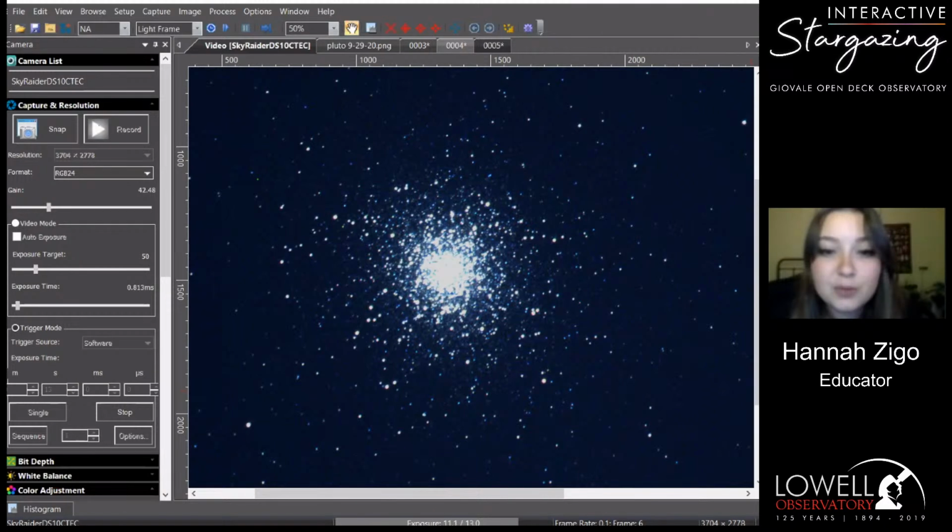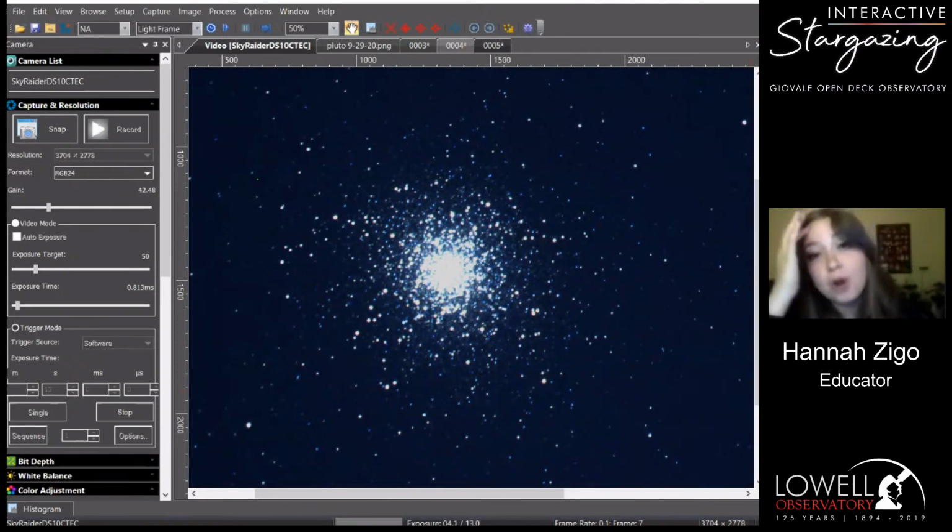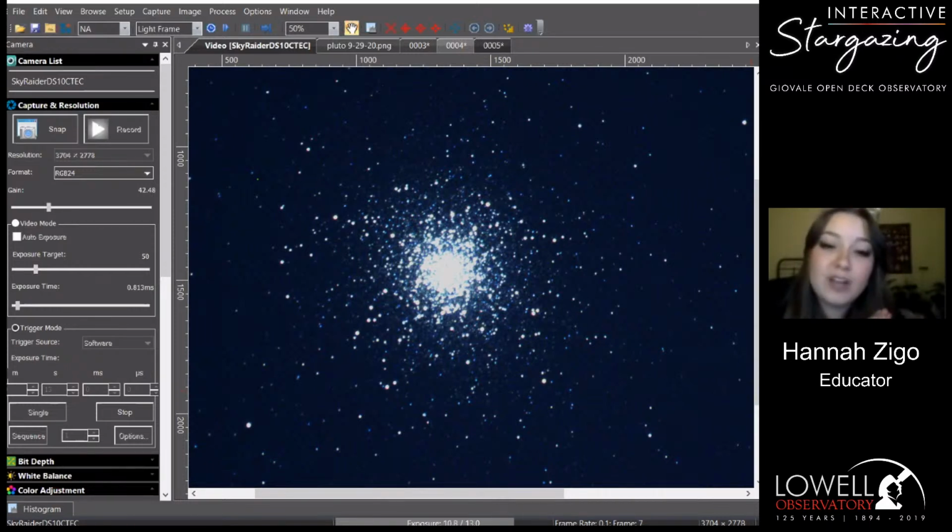These are very, very old objects. And that's basically the difference: these ones are older, probably didn't form in our own galaxy, and were swallowed up by ours, compared to open clusters, which were formed in our own galaxy from gas and dust, and they're just young baby stars.